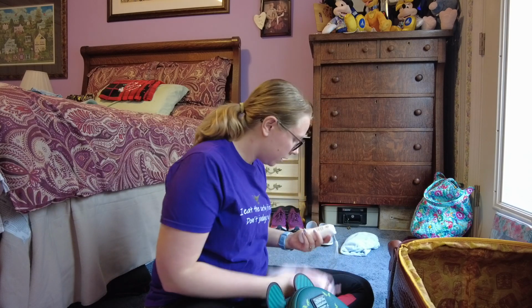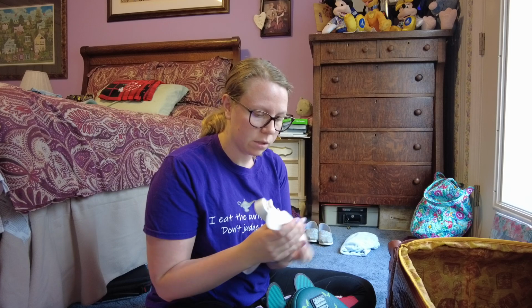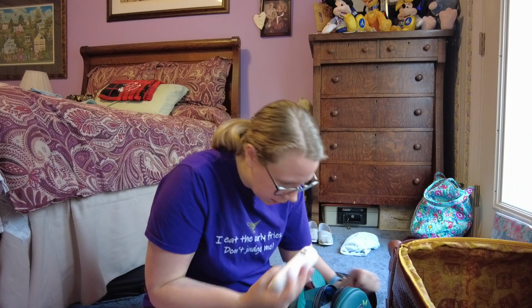Alright, from here I have a little fan that I purchased off of Amazon. And it kind of compacts itself. I'm going to put that in here.